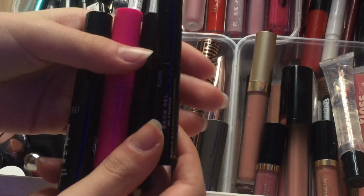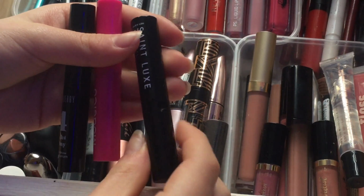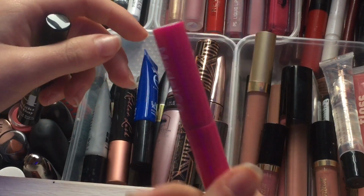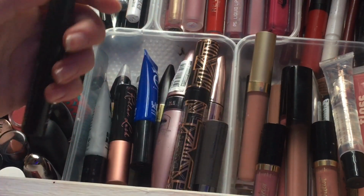At the bottom of that little compartment I have some eyebrow gels. So I've got a Revolution one, I've got one by St. Luke's, and then I've got this Model Co one. I love this one. This is honestly my all-time favourite brow gel, so if you want a good one that's inexpensive, then definitely get that one.